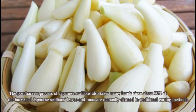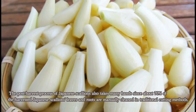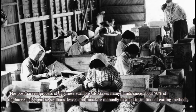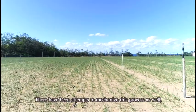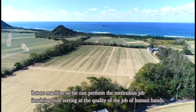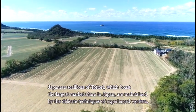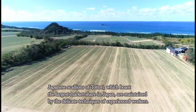The post-harvest process of Japanese scallions also takes many hands, since about 70% of the harvested Japanese scallions' leaves and roots are manually cleaned in traditional cutting methods and are put on the market as washed Japanese scallions. There have been attempts to mechanize this process as well, but no machine so far can perform the meticulous job involving bulb sorting at the quality of the job of human hands. Japanese scallions of Tottori, which boast the largest market share in Japan, are maintained by the delicate techniques of experienced workers.